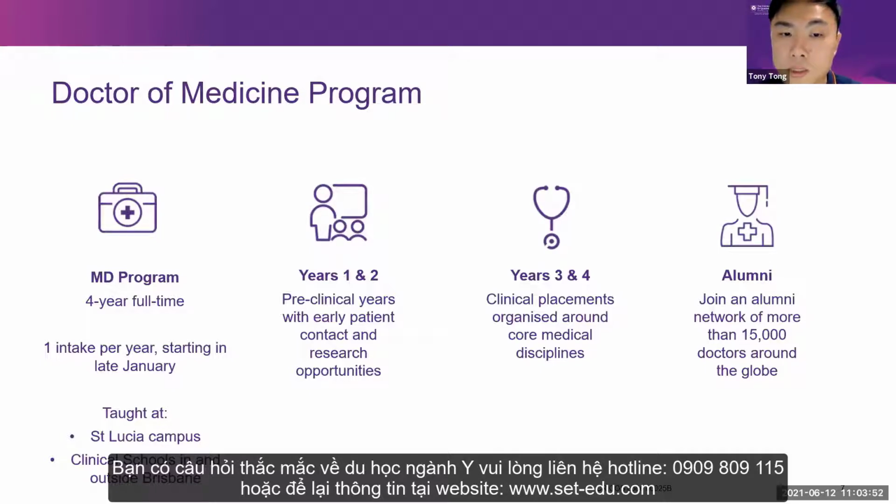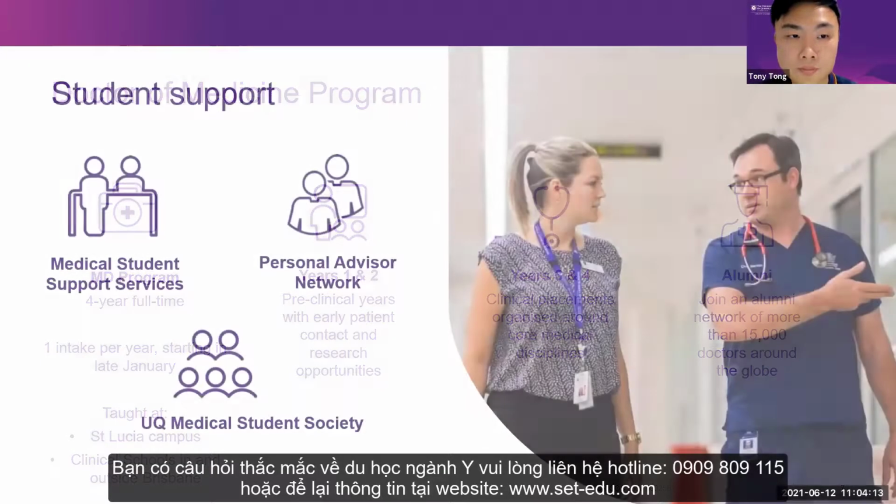We have years one and two as pre-clinical years with early patient contact and research opportunities. The last 2 years have clinical placements organized around the core medical disciplines. And we have over 15,000 medical school alumni around the whole world.